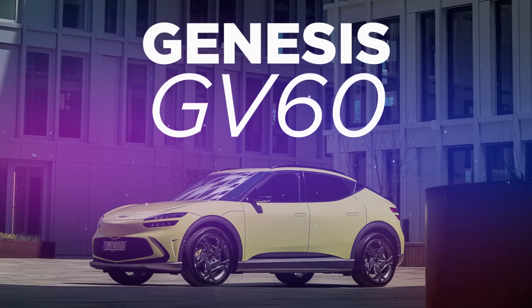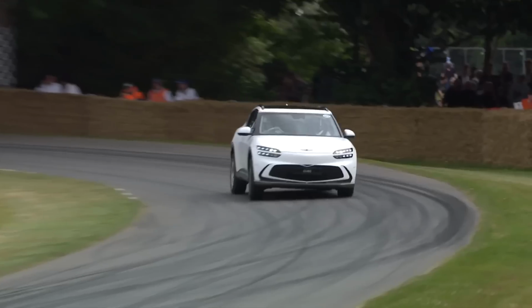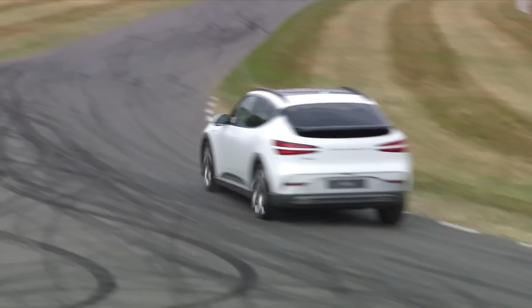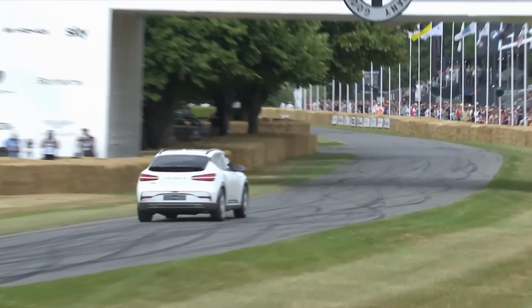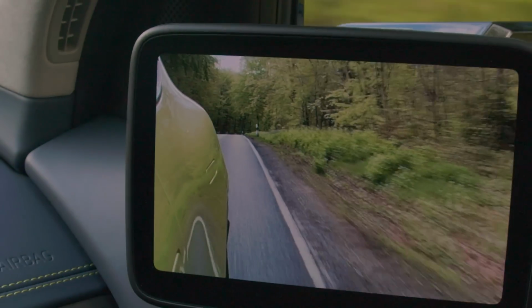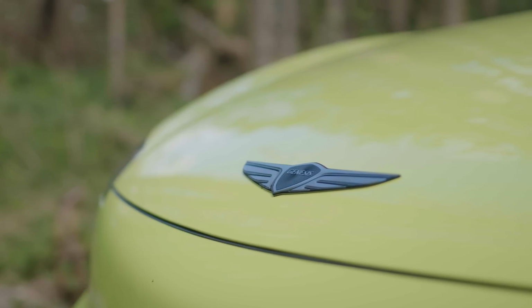Okay, so we have a few issues with the GV60. It does look a little bit like a blobfish from several angles. It's really rather expensive and the chintzy bits, well, they're a bit chintzy, but actually, underneath it all, what Genesis has done is really rather impressive. It does help that the GV60 is based on the Kia EV6 and Hyundai Ioniq 5 platform, allowing Genesis to start with the two best EVs ever made.